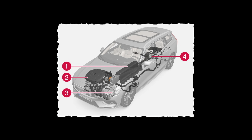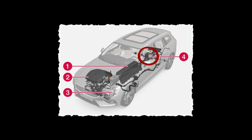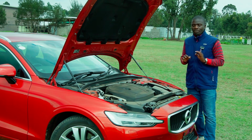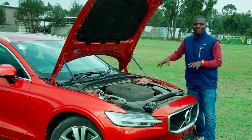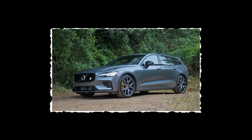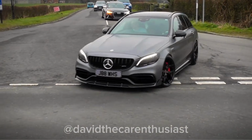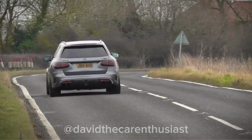Now, if you go to the most powerful one, which is the T8, with two electric motors, one big one at the rear and a small one at the front that also doubles up as an integrated starter generator, you are pushing upwards of 400. The base is 400, but you can also get an Inscription that is Polestar tuned, which will push around 415 horses. And now you're playing with 600 plus Newton meters of torque. So this car is powerful. I know it's not close to a proper C63 S, but for a budget, you still get decent power output.